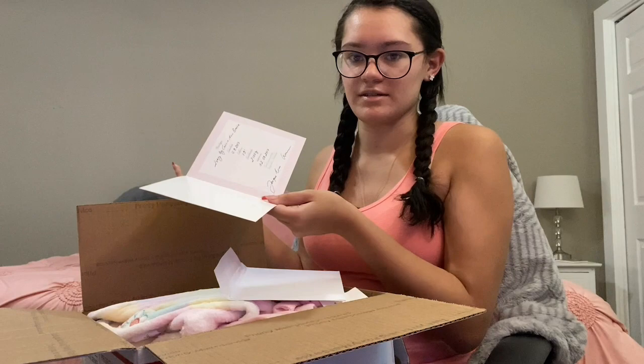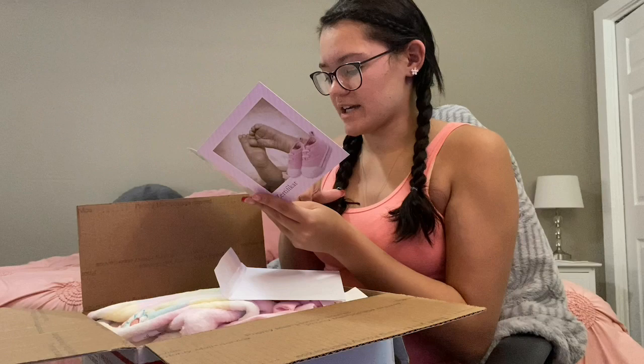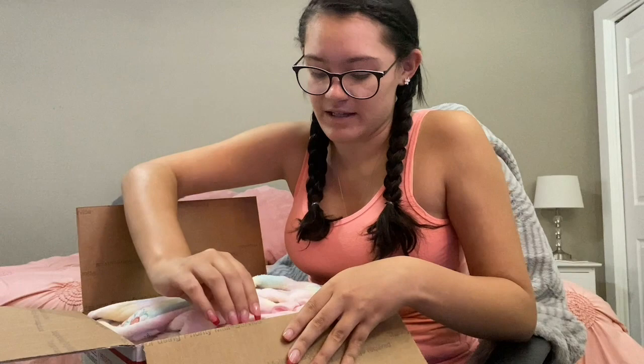The artist is Jacqueline Kramer, maybe? I know it says Jackie's Little Honey Babies, so that's the artist. I've never owned her work before, so this is very exciting. I love having different artists' work. I think it's just exciting.